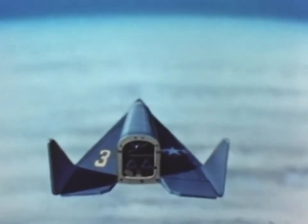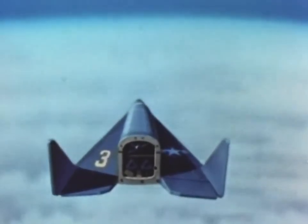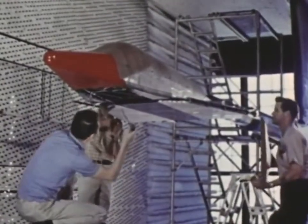To examine the flight characteristics as the spacecraft slows down and re-enters the transonic flight regime near the end of its flight, models like this are placed in the large transonic wind tunnel. In this case, to determine flutter characteristics.